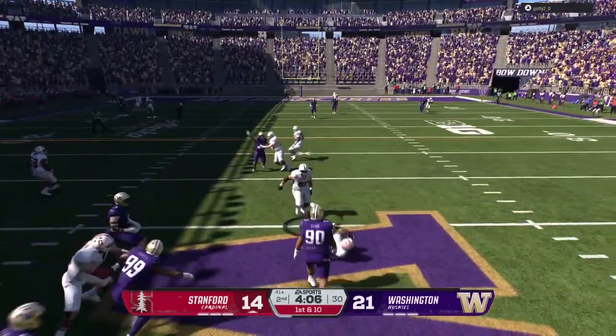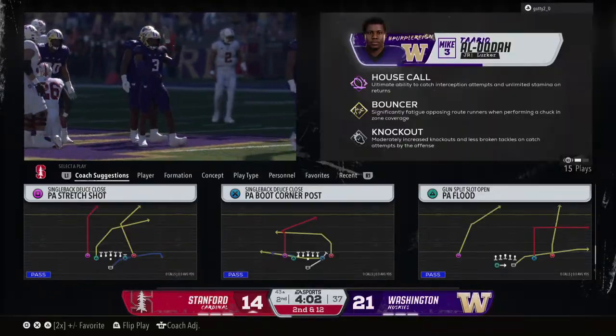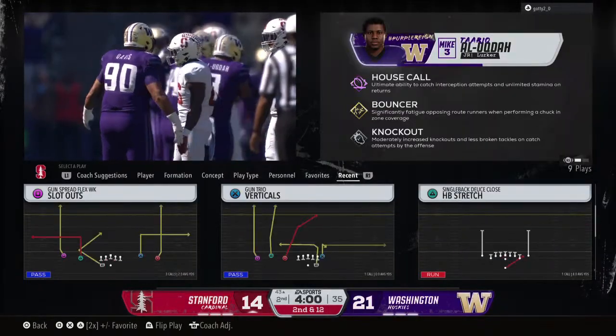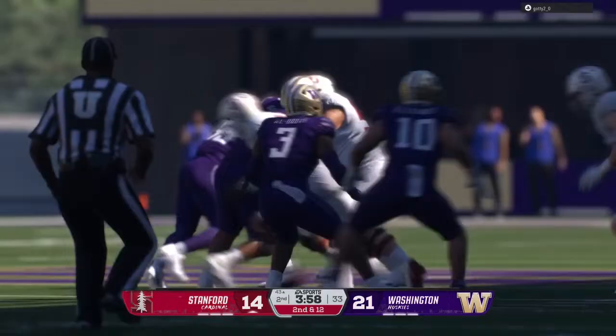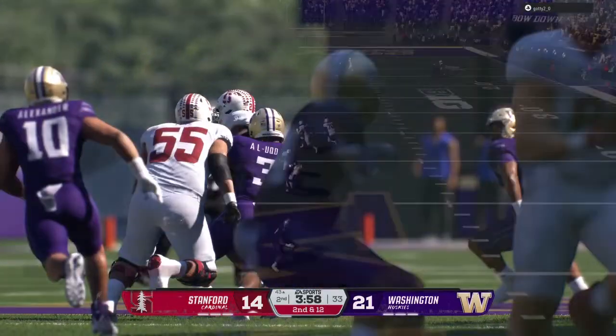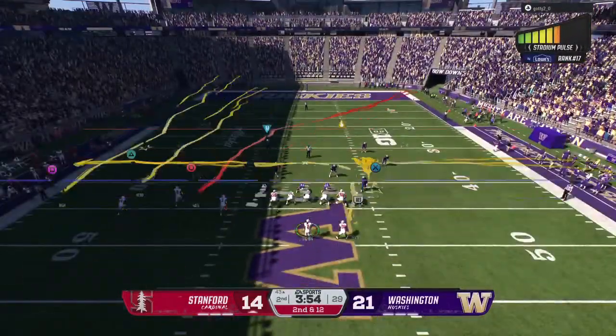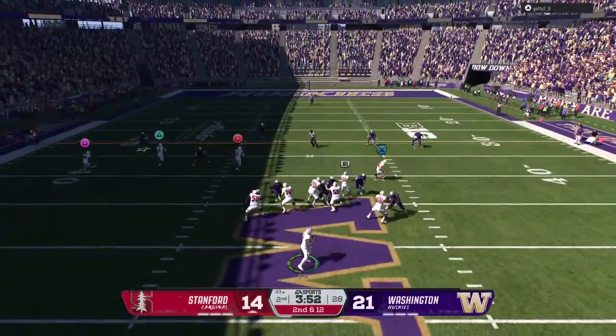Trying to set up the screen. No, sirree. Not this time. The defense was there and ready for that one. Well, the defense sniffed that screen out perfectly. All the D linemen, they were reading the body language of the offensive line. They knew something was up, and when the screen pass got thrown, they were right there to make the tackle.